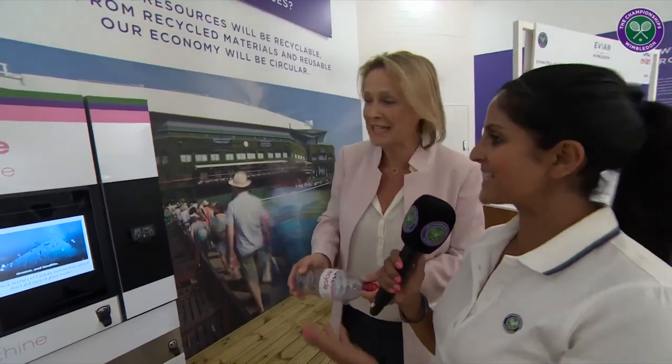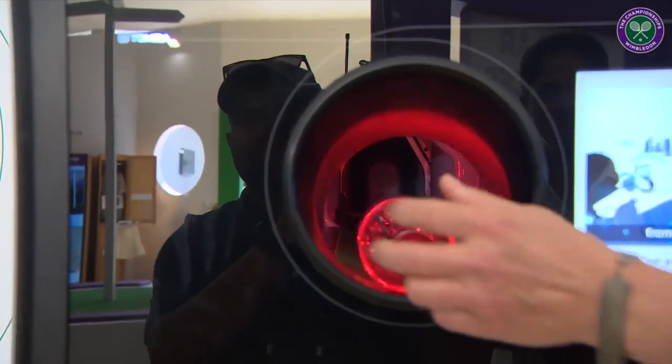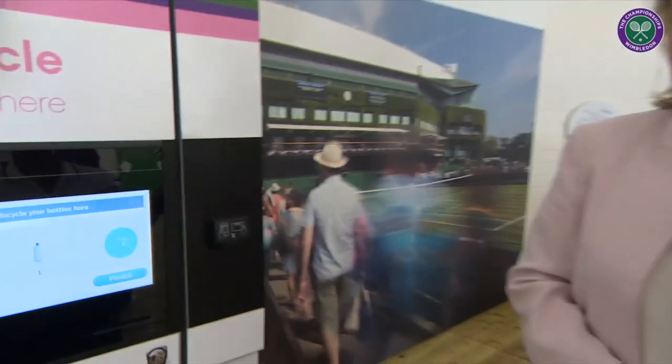So we're in the circular resources area, and we've got a reverse vending machine in here, which is to capture waste plastic bottles. So we could do a little demo if you'd like. This is very Blue Peter, I like this. Let's go ahead and see what this does. Pop the bottle in. It gets chewed up and then goes back for recycling and becomes another bottle again.